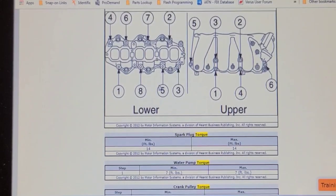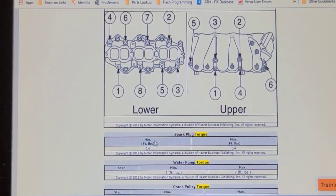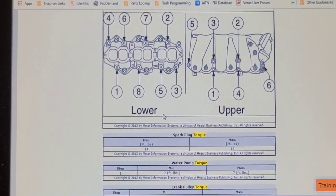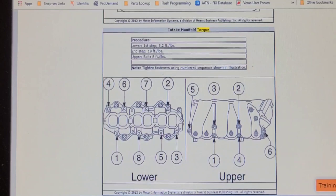Well, that was painful to find. You'd think it'd be in the procedure, but anyways, spark plug torque is 14 foot-pounds. These ones are actually 12 millimeter threads instead of 14. 14 millimeter spark plugs going into aluminum head, typically about 18 to 20. But these are 14 foot-pounds, and the intake manifold is torqued first step 5.2 foot-pounds, second step 19.